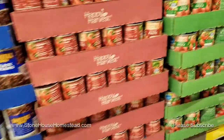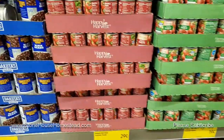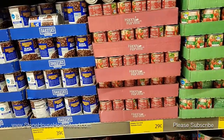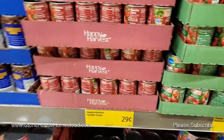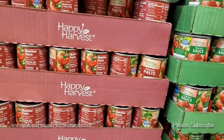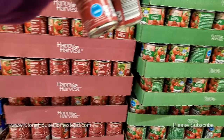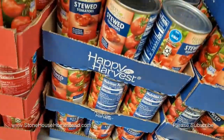All right, tomatoes. Now we keep a large supply of tomatoes that we do ourselves, but I do need some just regular tomato sauce and a couple cans of tomato paste to keep on hand. So here's the tomato paste, 29 cents. I don't use a lot of tomato paste, so we get 3 of those.